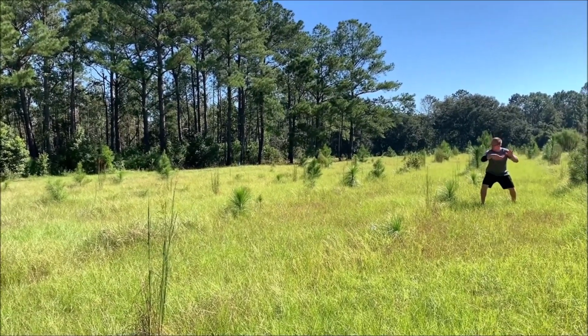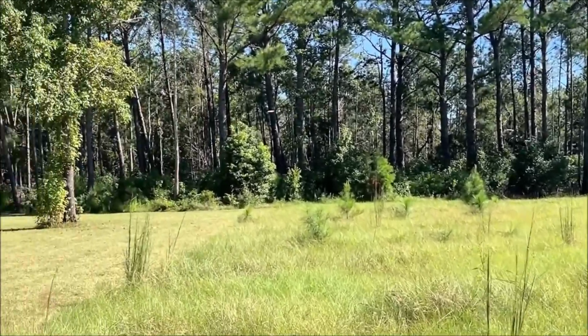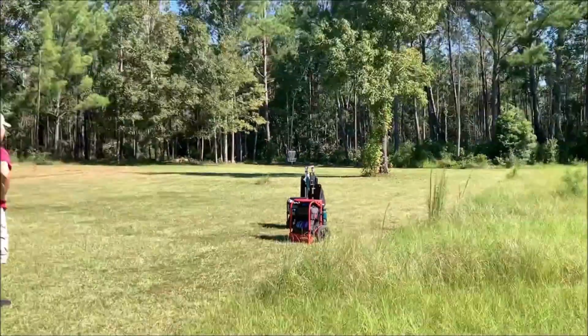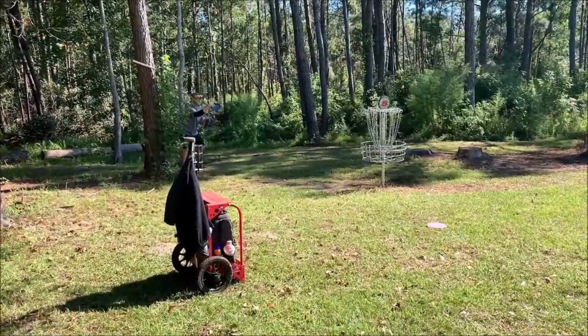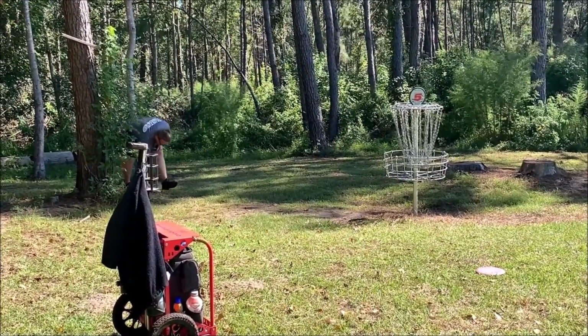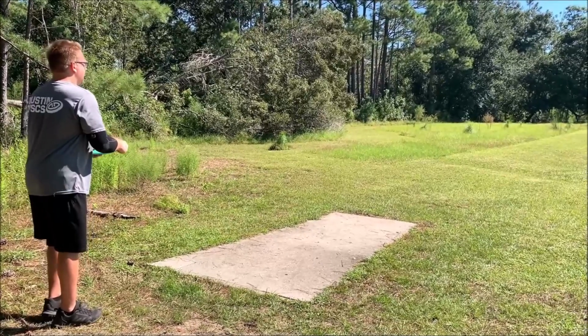So while I could throw it all the way to the basket, I had the power to do so, I wanted to be accurate instead and just make sure I get the par. And, yeah, good approach shot there. Puts me right next to the basket, and so I can walk away with my par. That's good news.